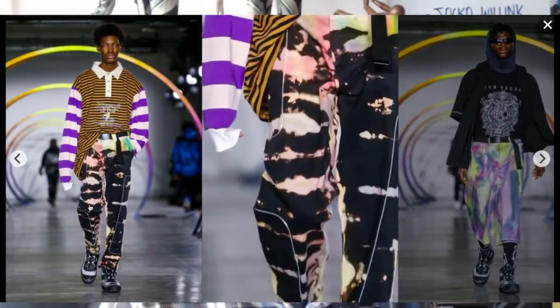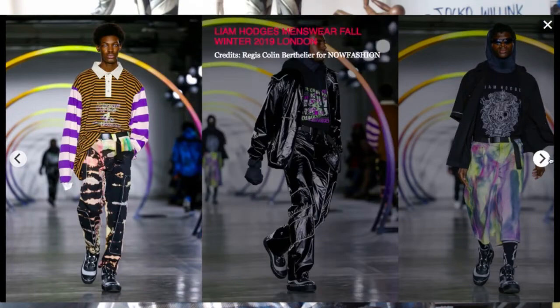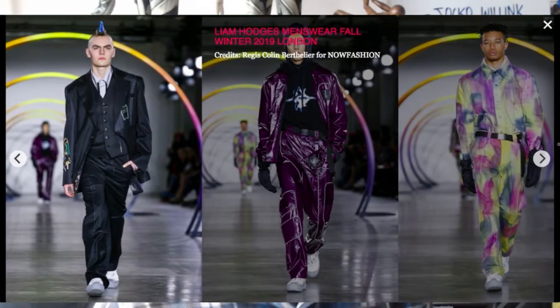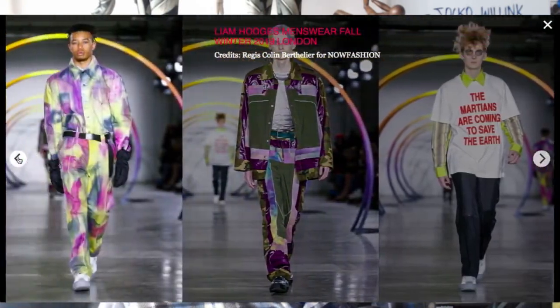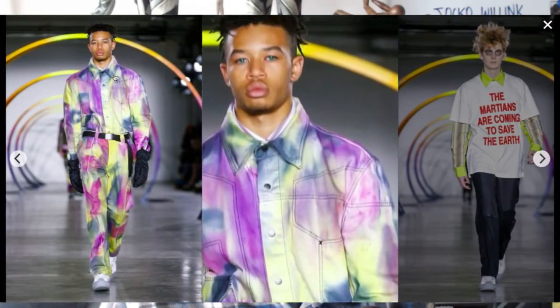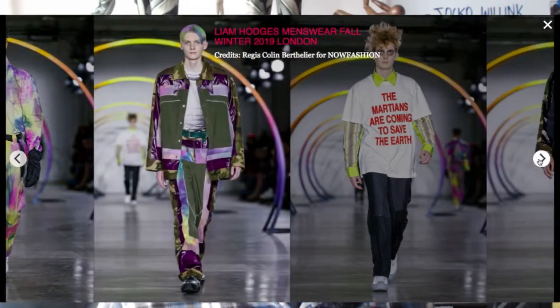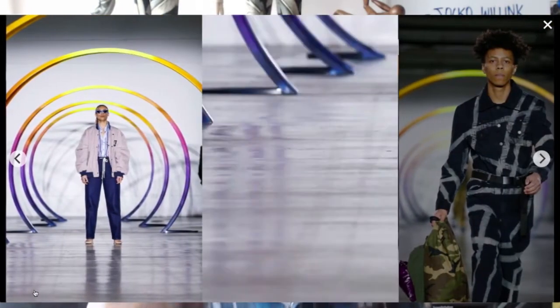Again, this is a great look: tie-dye with the striped long sleeve. Looks awesome, so I recommend you check that out very soon. Everything there looks banging. And this is one of my favorite looks here, this purple tie-dye suit overall. It looks so cool. You're definitely going to see a few of your favorite artists wearing that sort of top. And nice logo t-shirts here: the Martians are coming to save the Earth. So I recommend you check that out. Liam Hodges is one of my faves there.